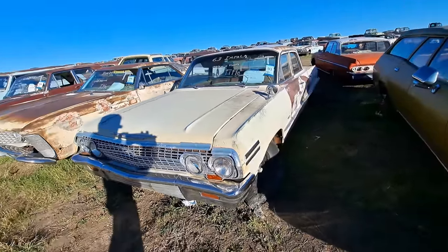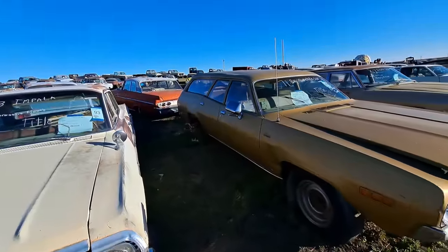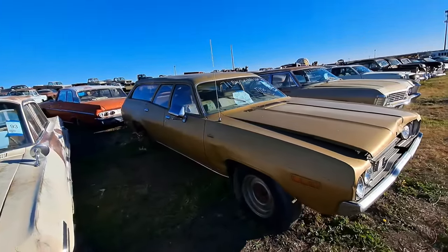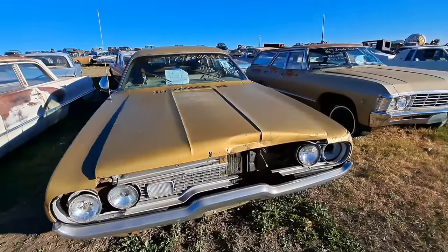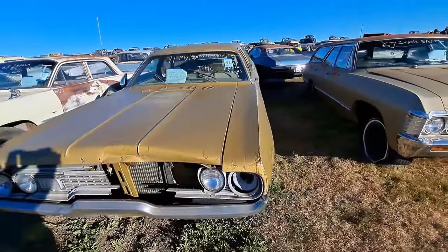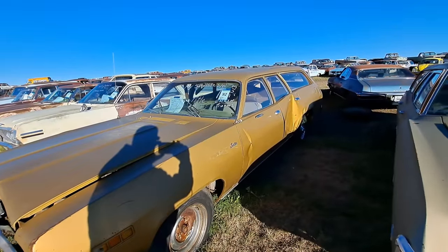That's a 4-door, real solid body, but a 4-door. There's a 71 Plymouth Satellite. Not too many of those have survived. That might be another Derby special, though, I don't know. Especially with that dent in the rear door there. Got a big dent in the door.